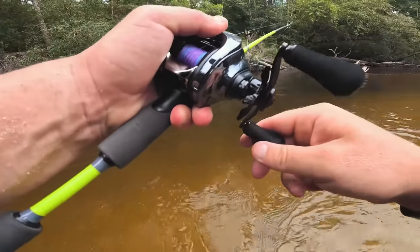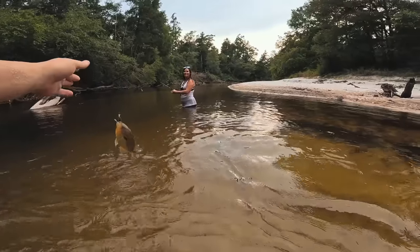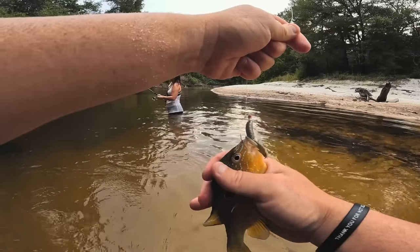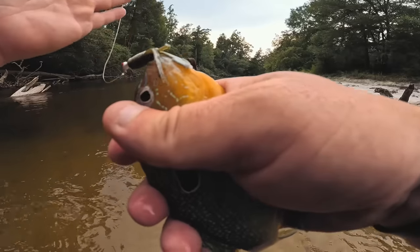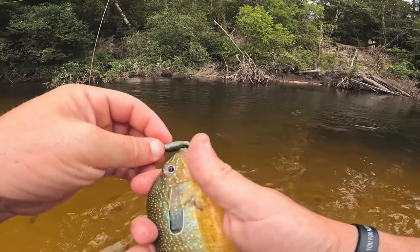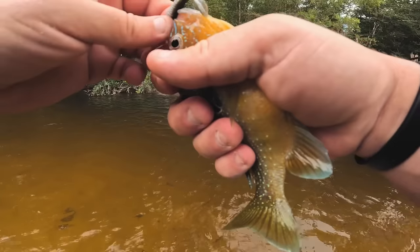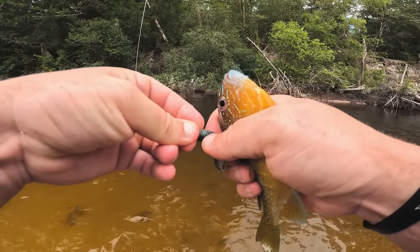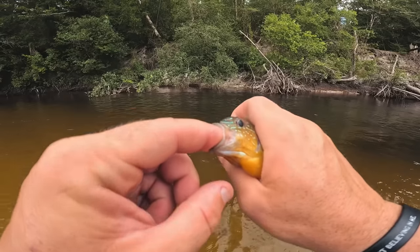Oh, I got one. I got one. Oh, let's go. Fish number four. Let's go. Oh, baby. Another one of the little pumpkinseed type fish. Ooh, yes, sir. Dude, look at how you ate that thing. Ow. Get you fixed back up real quick. It's like sucking on my finger.